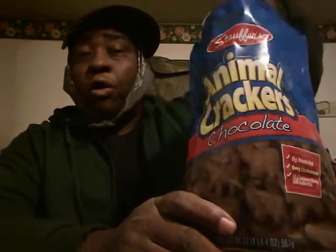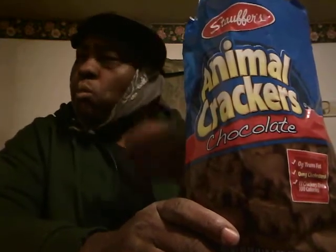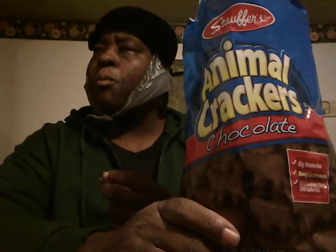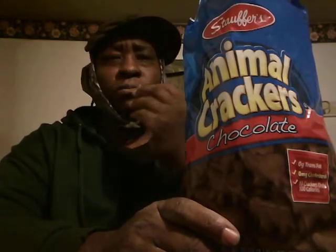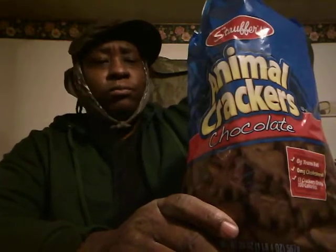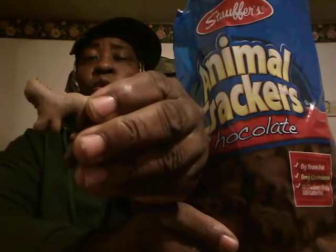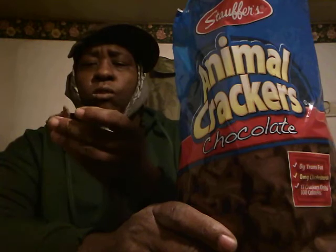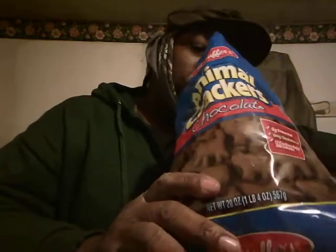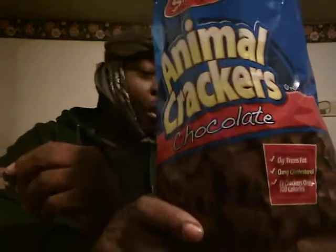This is good, man. It tastes like milk chocolate. That was delicious. It's like a different animal shape. Looks like a donkey here. This looks like something else. That's good. Looks like an elephant here. A donkey one, I don't know. You know it's good.